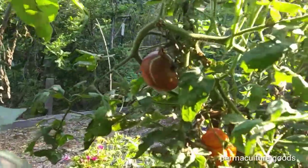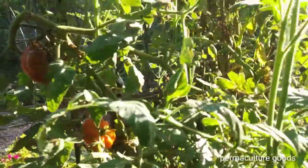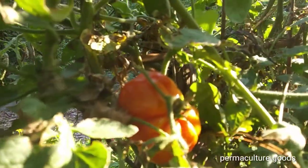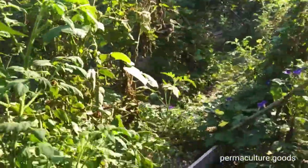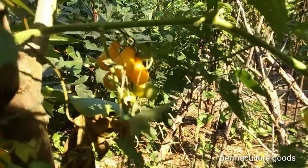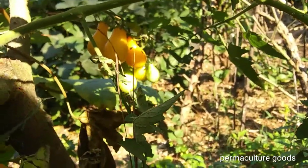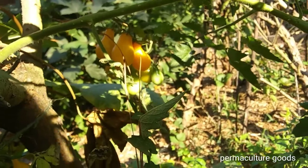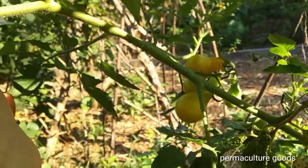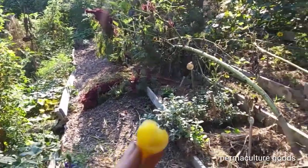Okay. We have some beautiful tomatoes. Huge. And some beautiful yellow plum. Oh well, they look like yellow plums. They're actually yellow tomatoes. We do have a yellow plum tree though. It's just not in fruit yet. But yeah, these tomatoes look awesome. They look delicious. I'm actually gonna eat one right now and see how good they are. They're just falling, they're so ready. Really good.